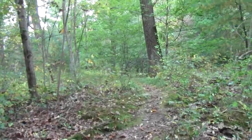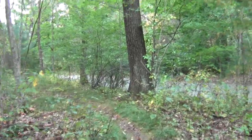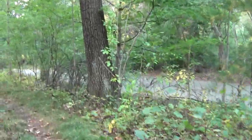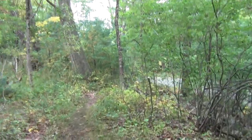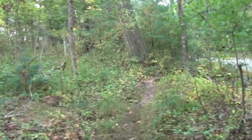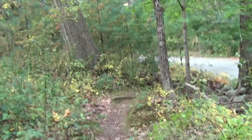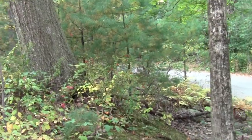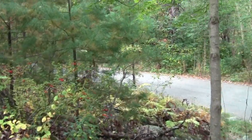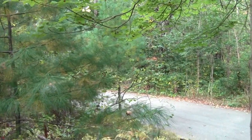At a decent time. There's a lot still to turn, but the best color is in the lowlands, the wetland areas. Ah, here's our indicated turn. Nice. Well defined.